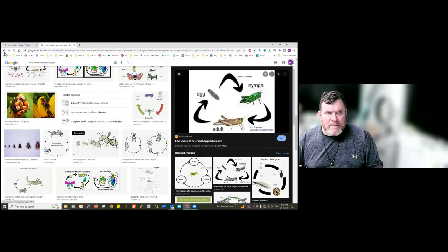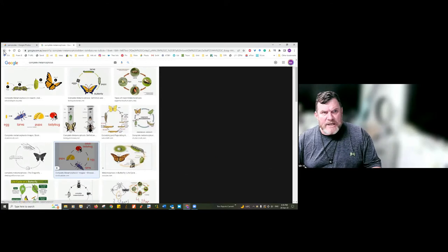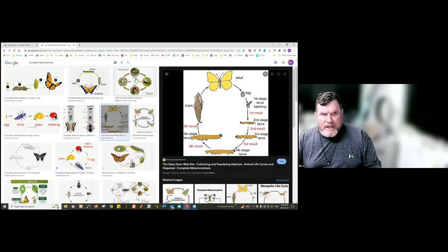So, within our beetles, we also have Christmas beetles. They affect trees, and they affect trees in two ways. And they're in the scarab family, Scarabaeidae.